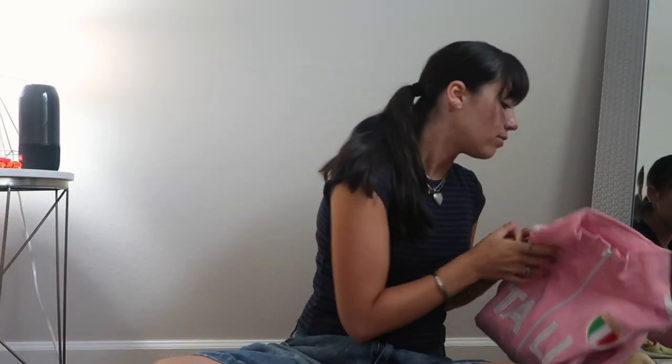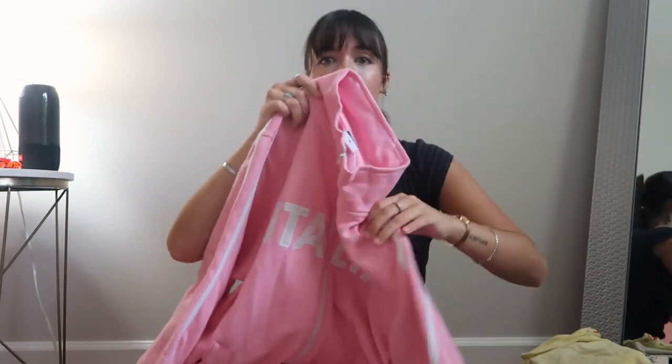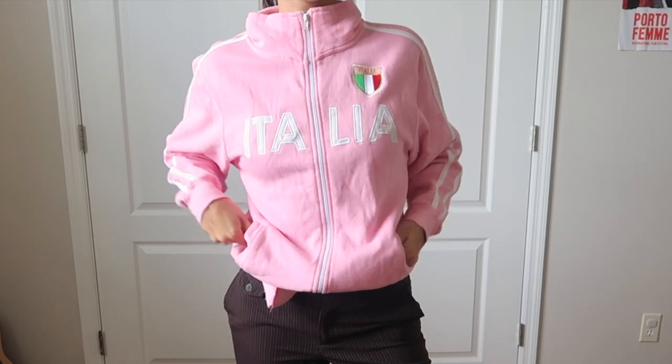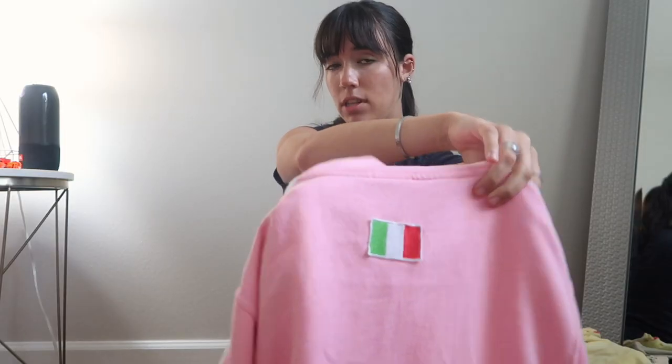I put everything in three piles right here. First, you've probably seen this jacket all over Pinterest. Honestly, I didn't start seeing it until I recognized it because I had one, but it says Italia. It has these white Adidas-like stripes down the side. It's a cute little Italy flag patch on the back.